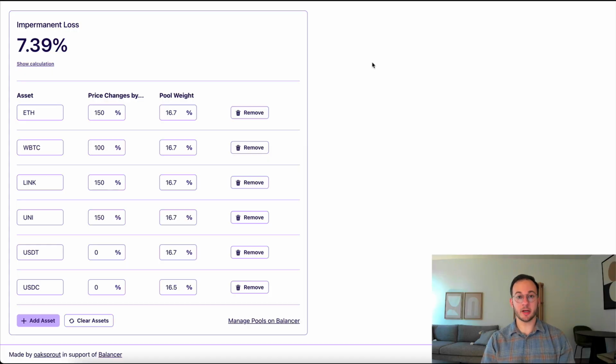Now, one useful tool I wanted to share was an impermanent loss calculator for this GLP token in case you want to deposit there. Now, because this is a liquidity pool similar to Balancer, it's going to receive impermanent loss. So I just weighted it out as it's actually weighted in the pool. Let's just say BTC can 2x from here, ETH gets about a 2.5x, Link a 2.5x, UNI as well, and USDT and USDC stays stagnant. In that scenario, you'd only face about a 7.4% impermanent loss, which isn't too bad, but obviously it's not ideal. But of course, I think we would all be very happy if ETH and BTC went up by this much.